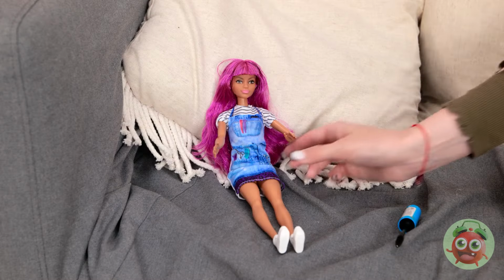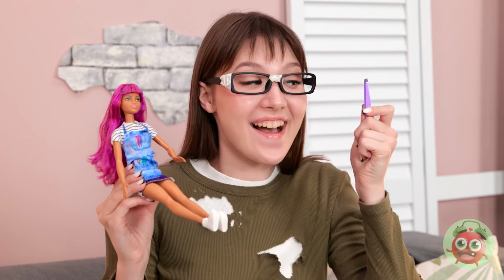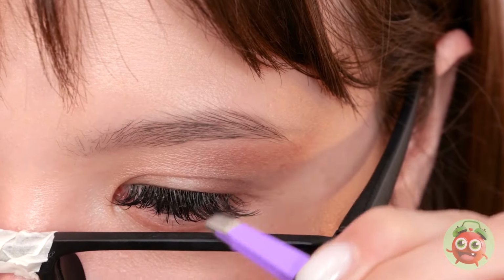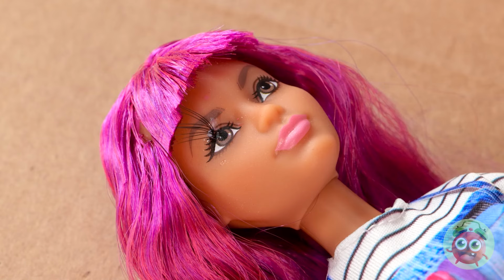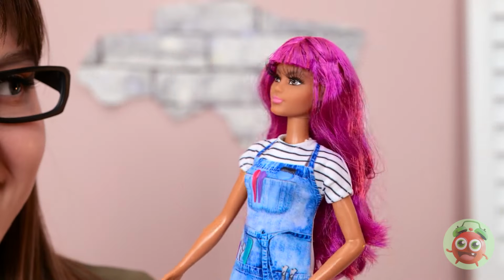Yikes. Look at you. You've seen better days. I need to take a closer look. Just as I thought. But it's okay. I've got this. I'll pluck my eyebrows. Ouch. That hurt. But it's worth it. I want you to look your best. Let me see you. Wow, look at those lashes. So stylish.